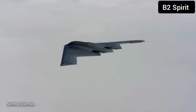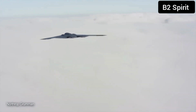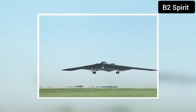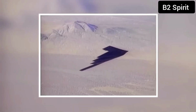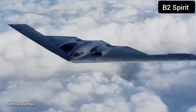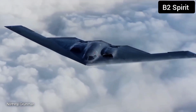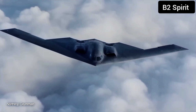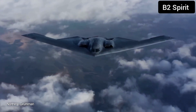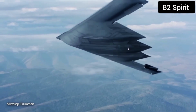In 2011, the B-2 bomber was again called upon to participate in a critical mission during Operation Odyssey Dawn in Libya. The B-2 bomber conducted strikes against key targets, including air defense systems and command centers, in support of the international coalition's efforts to protect civilians and enforce a no-fly zone. The B-2 bomber's precision and firepower were instrumental in achieving the coalition's objectives and neutralizing enemy threats.